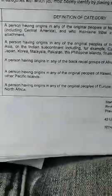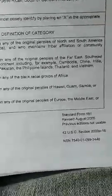And then when you read it, it says black is a person having any African origin, any of the African origin of the groups of Africa. See, it's just a play on words. How you going to use black or African American? I thought they was both the same people.